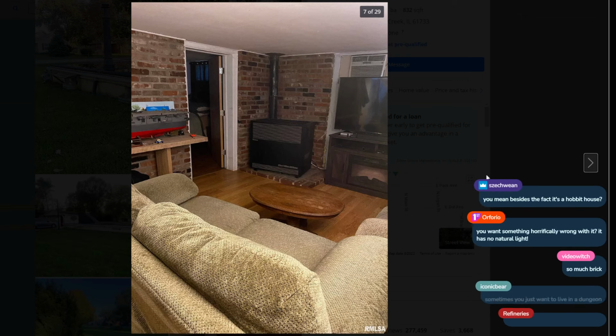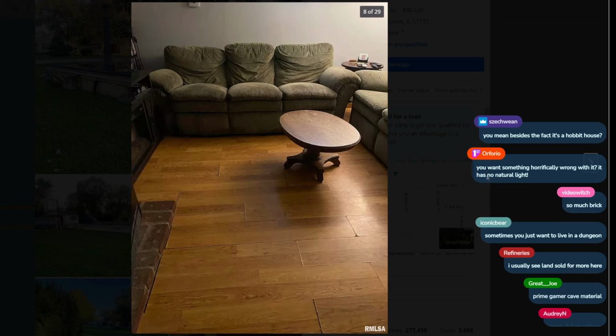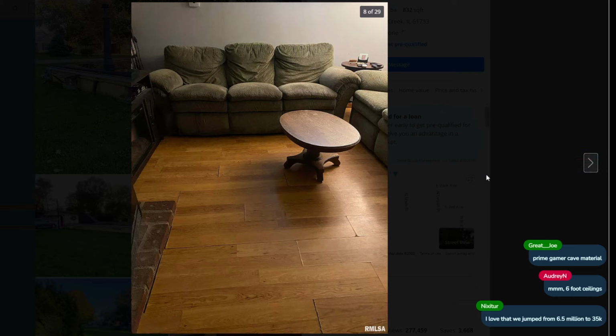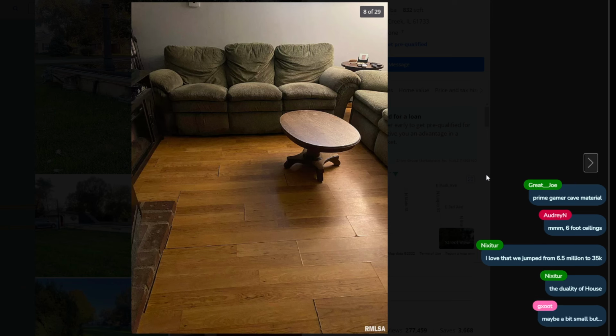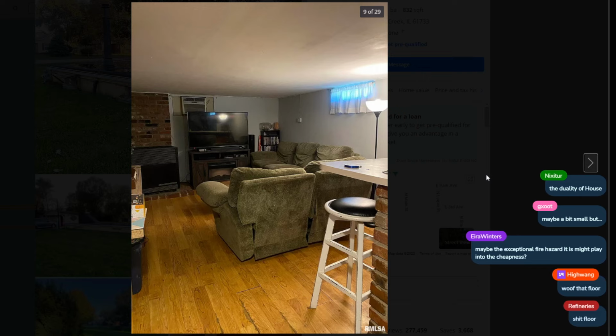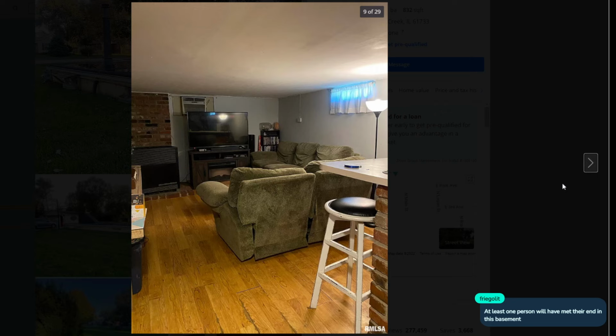Actually, I do have Hobbit houses. This isn't one of them, though. I mean, you could entertain guests. It's nice and quaint. You have natural lighting right there. How much natural light do you really need? This is plenty. Don't get greedy. You don't need more sunlight than this. What do you think we are, living above the ground? No.